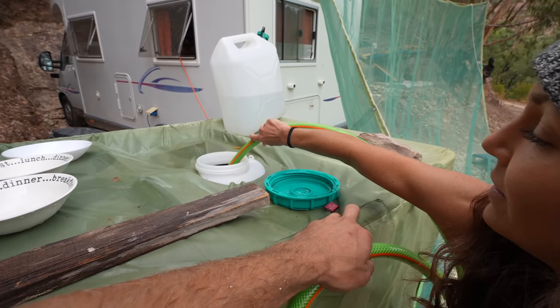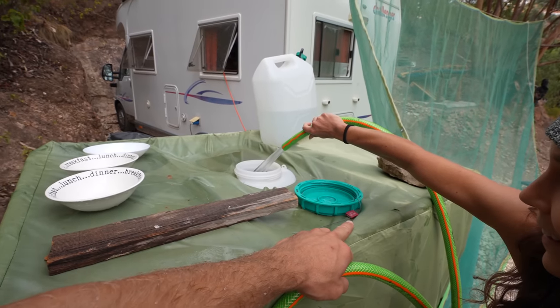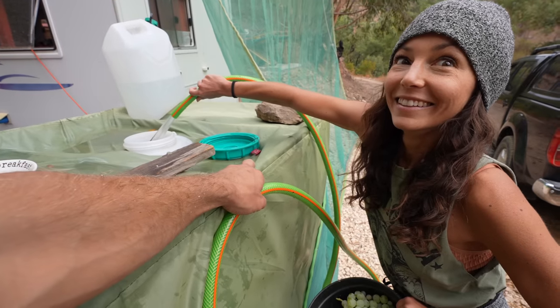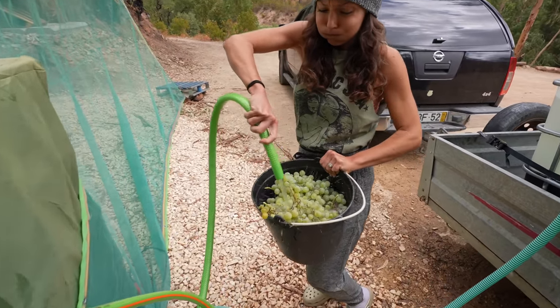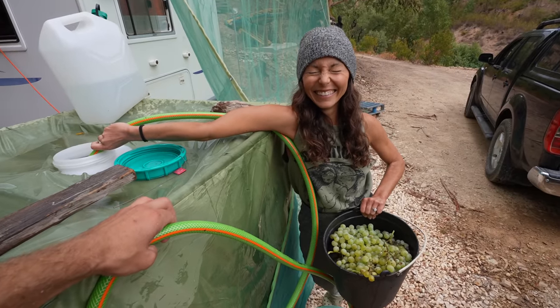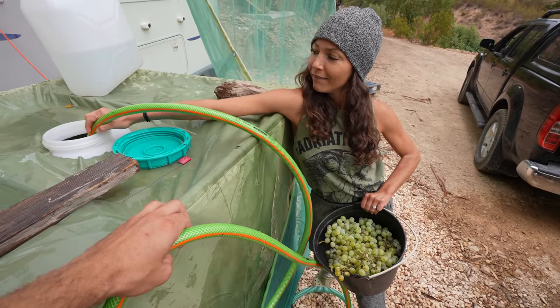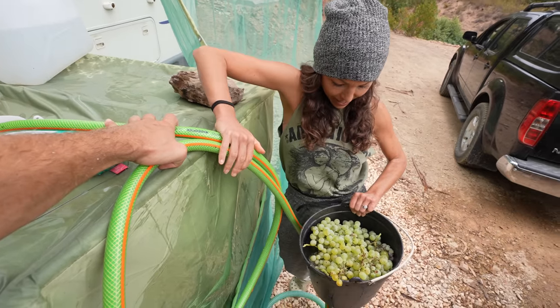Gonna be spraying. Oh my. Okay, ready? Which way are you going? Not towards me, hopefully. Here we go. Go. Eating the grapes, eating the grapes. Okay, it's full. We did it. Okay. That was intense. I got it. It's a strong spray. Teamwork.